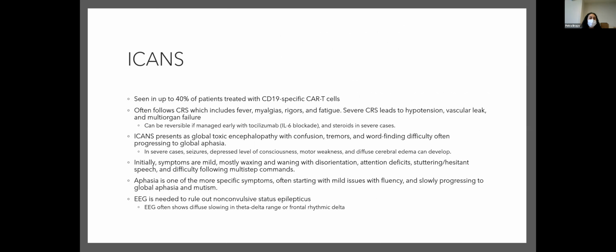So what is ICANS? If the patient received CAR T, there's essentially a coin toss chance that they're going to develop ICANS. But it's very specific to CD19 specific CAR T cells. It often follows the cytokine release syndrome. After infusion, these patients tend to have fever, myalgia, rigors, fatigue, and in severe cases, hypotension, vascular leak, and multi-organ failure. And this is usually easily reversible.